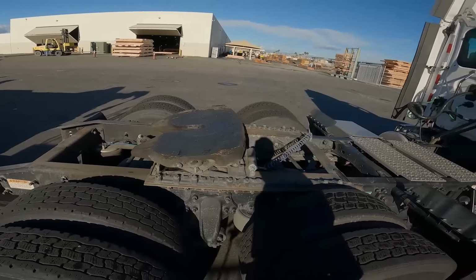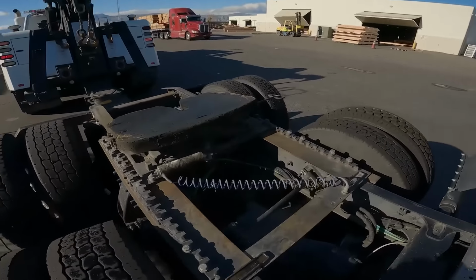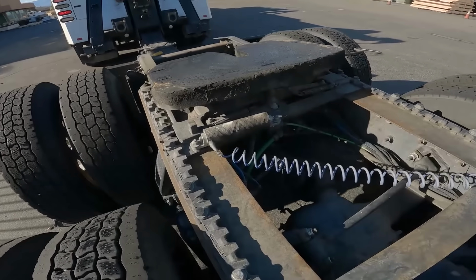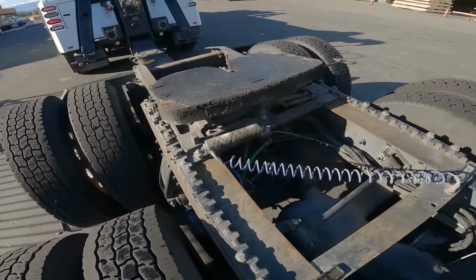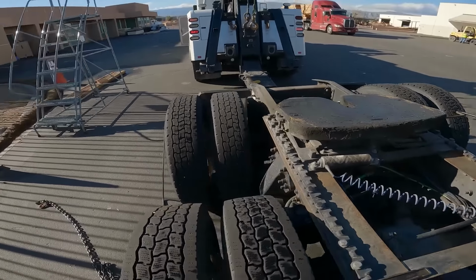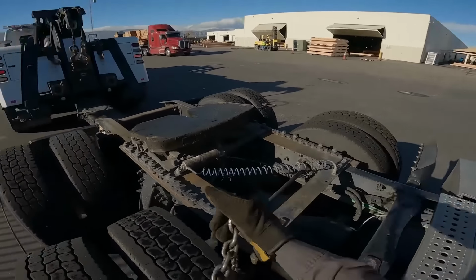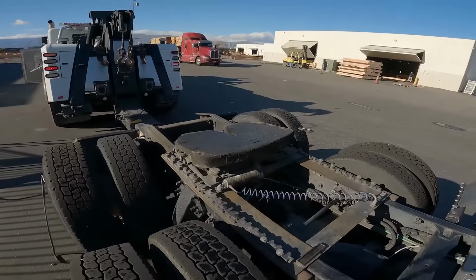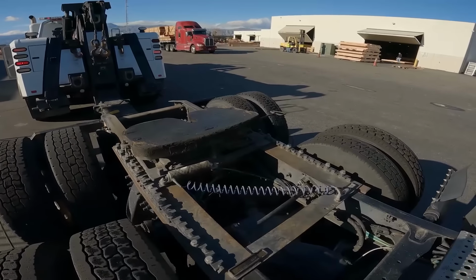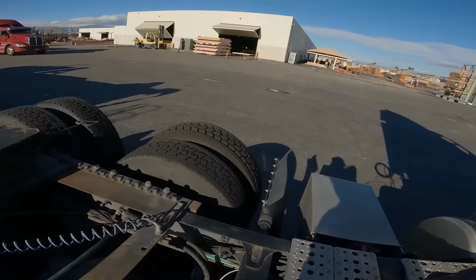So the concept here is that we are chaining the axle up, so that way when we lift the truck in the air, the axle isn't drooping from the airbag and hyper-extending the airbag. So we'll drop this chain, and I usually drop it right between the S-cam and the axle itself, so that way we're only putting weight on the axle.